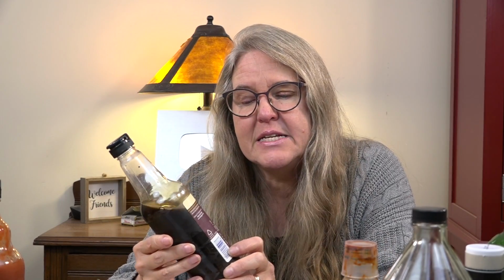But however you pronounce it, this is amazing stuff. And it even says the secret ingredient on the front of it. I was surprised to find this at Kroger. This was about $2, and you do not have to use, once again, very much of this to get a whole lot of flavor in your cooking.